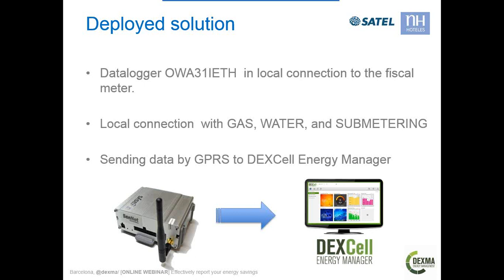That's why the data is sent by GPRS, integrated into our data logger, to Dexter Energy Managers, where through the complete solution that Dexter offers, NH can achieve the management and analysis of the data collected. Next slide, please.